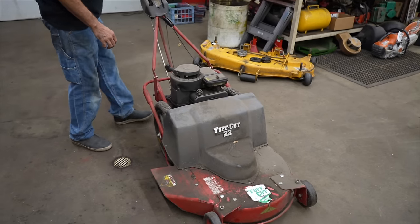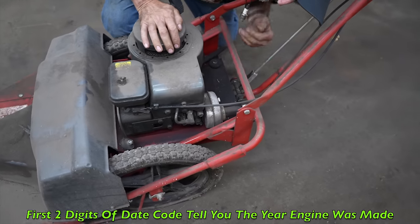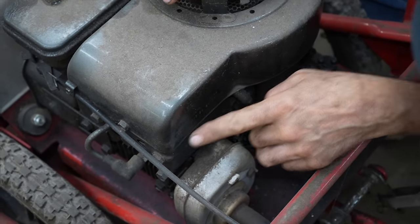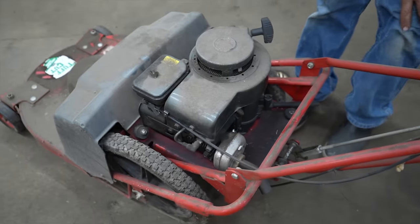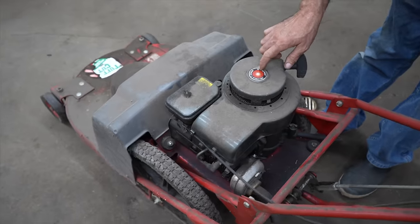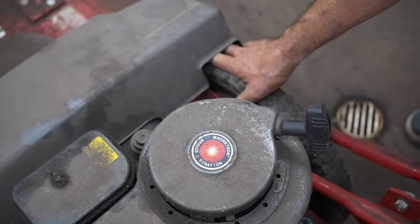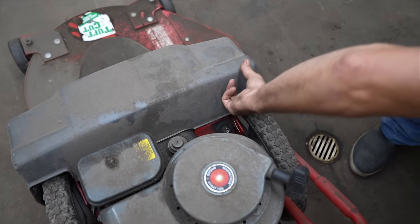So let's see what year this thing is from. Let me look at the date code on it, and the first two digits are 87, so 1987, and it's a 13 cubic inch motor, so it's 5 horsepower. It's got electronic ignition, because it's 87, magnetron, and it's got what's called a scrub drive on it, or cog drive. So there's cogs in here that rub on the wheel.